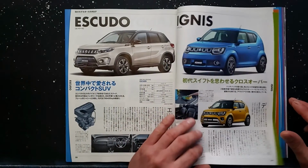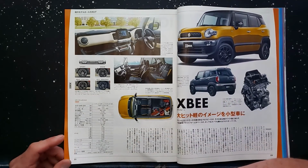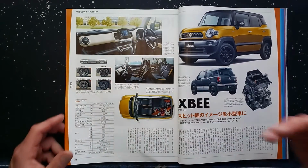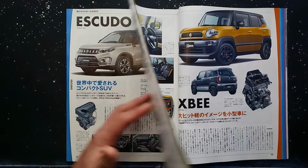Over we go. Wait, did we do a dash report? We didn't. Here it is. It reminds me of like a chocolate bar because you've got the white chocolate on top of the... Yeah, I don't know. Don't dig it. You be the judge. I'm not a fan of that.